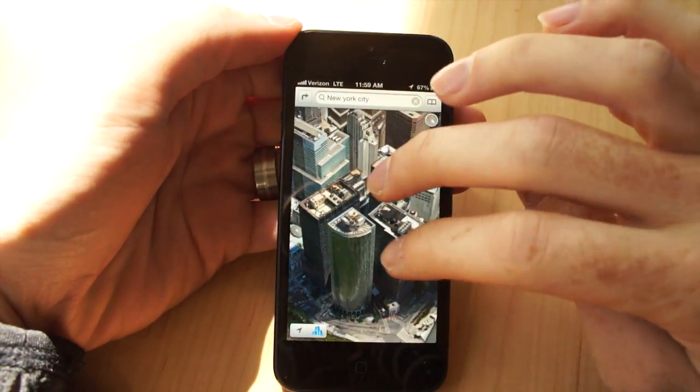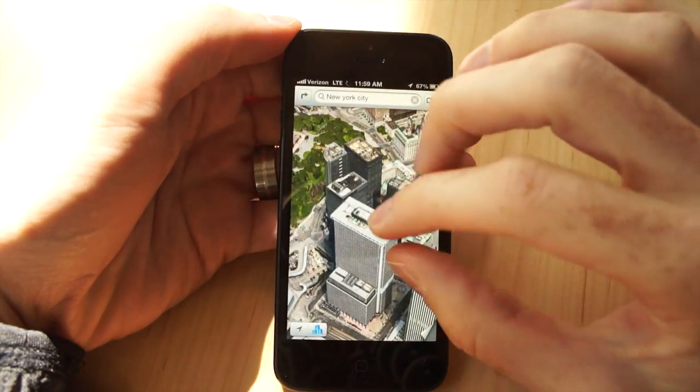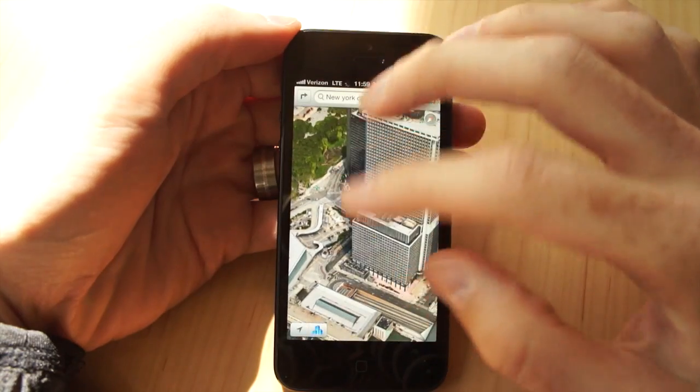There are only a few cities in the world right now that have been augmented with this view, and ultimately it's not the most functional way to look at the city. You're not probably going to be using this for navigation, but it is beautiful and it is an impressive demonstration of the iPhone 5's power.